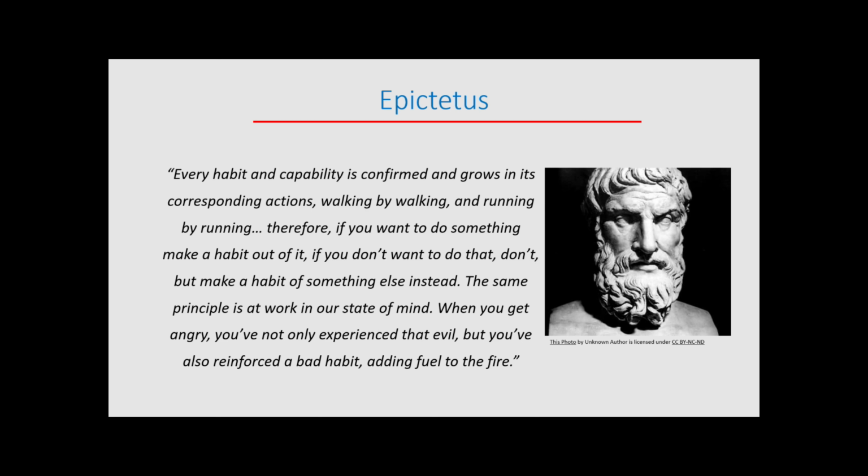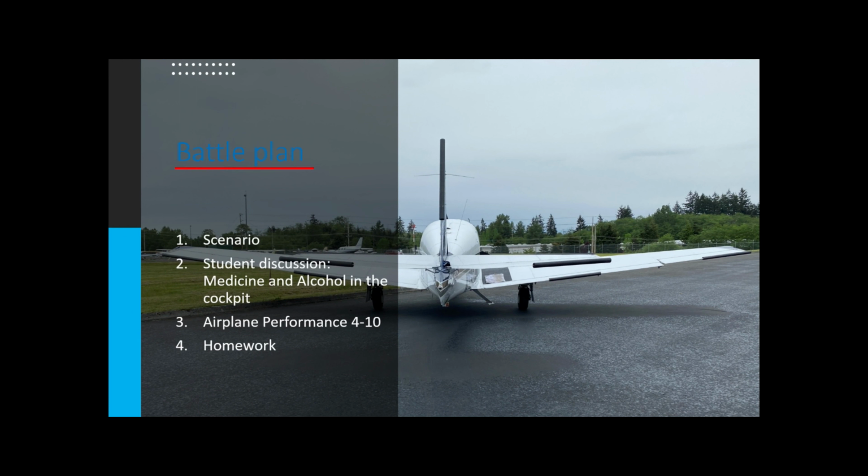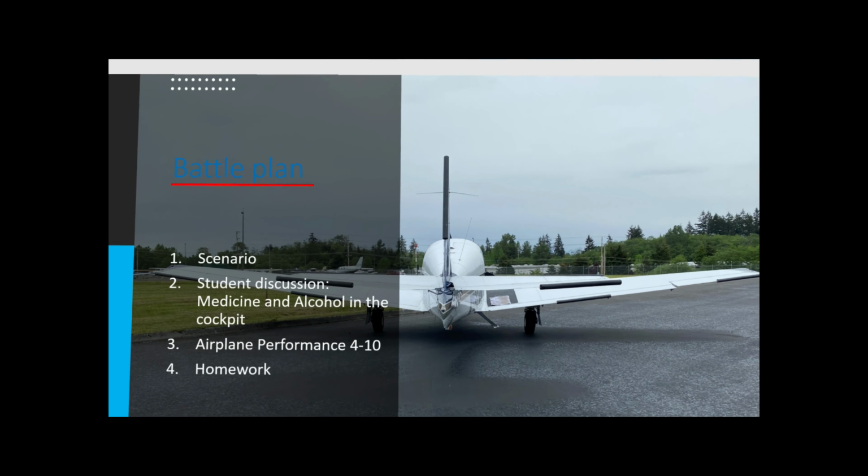In short, basically, do things on purpose and make a habit out of doing the right thing. All right. We're going to talk about performance and weight and balance today. It's a lot of calculations and math, so I kind of like it. Like we usually do, we'll start with a scenario. If you have researched something about medicine and alcohol in the cockpit, now's a great time to talk about it. Otherwise, we're just going to get right into it, and then we'll do our quiz and assign some homework.